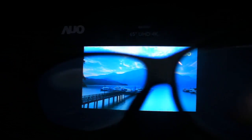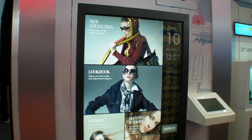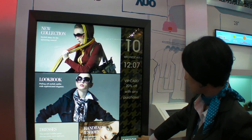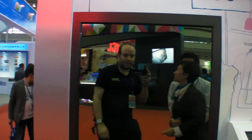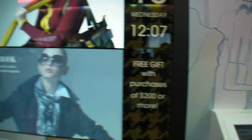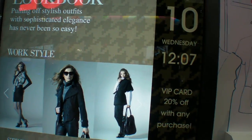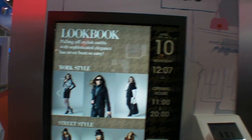This is the ultra high definition with the 3D function. 3D 4K. Yes. Cool. Interesting. It's switchable. You can change to the mirror mode. Nice. So you can have that on the market. And you can click on the face, choose, and say I want to buy this. Yeah. Cool.